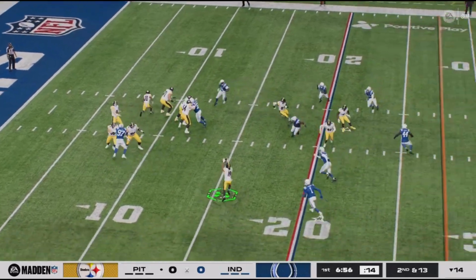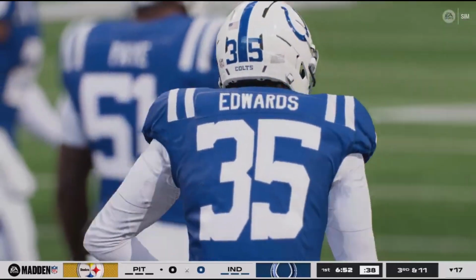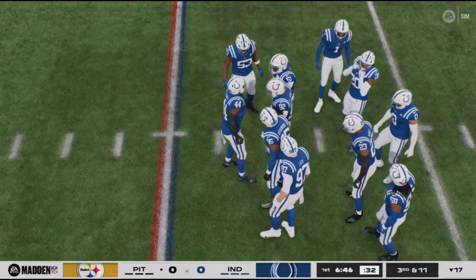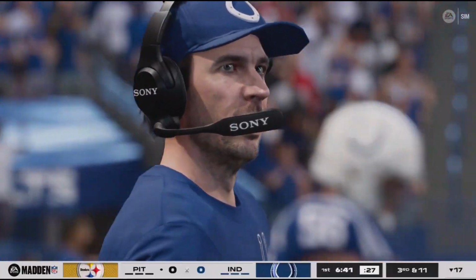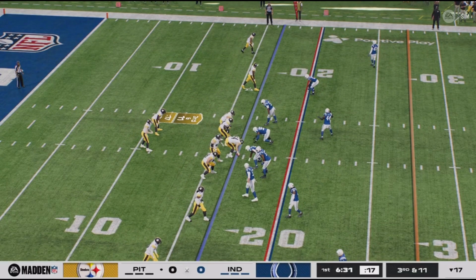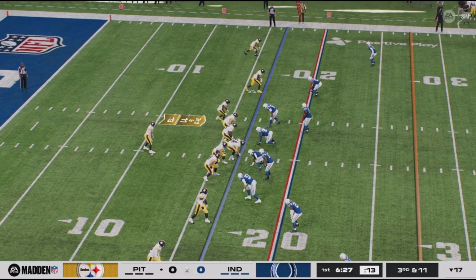Second and 13. Completes it to Austin. Only able to gain a couple there. And that'll bring up a 3rd and 11 situation. And I think this is a route we'll see more of as this game goes on, because with his speed, they want to get him the ball in space on drag routes just like this. They want him to get the ball and run after the catch. Good job there, though, holding him for a short gain.